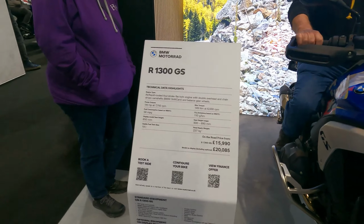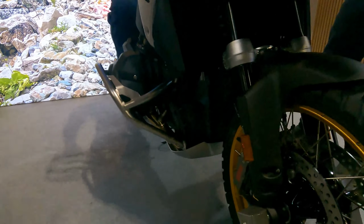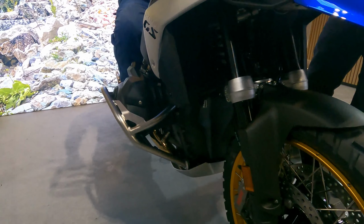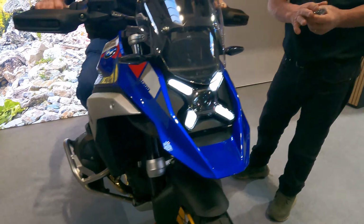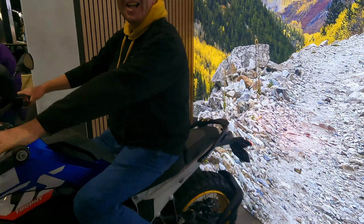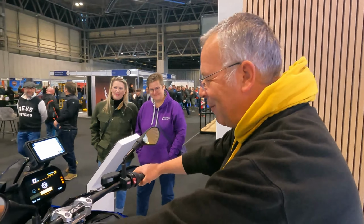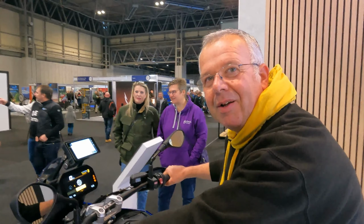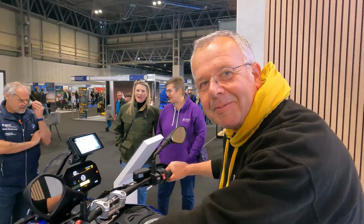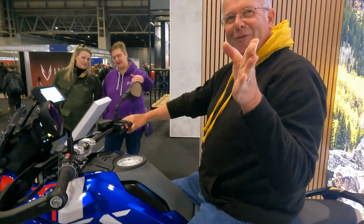We really liked it. Never owned a BMW as yet. Have you not? No, I've got an empty tent at the moment. He needs to come to the dark side, doesn't he? He will eventually. He absolutely loves them. Second ride. I just bought a 1250 in May this year. I've had a 1200 for 9 years. So he's the perfect person.